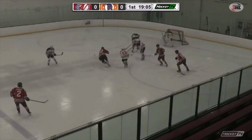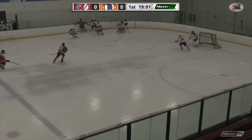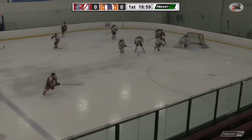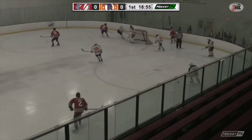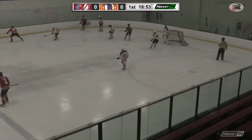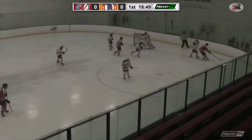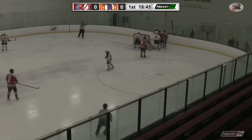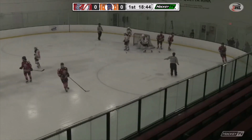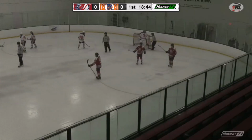Ian Kangas makes his first save of the day. That's IAC captain Jacob Begich. A long shot from 19, that's Brian Essing, missed the net. Davis Kinney chases it into the far side corner. That's Ian Kangas, a 2003 birth year out of Virginia, Minnesota.